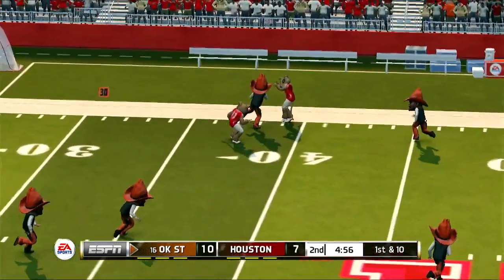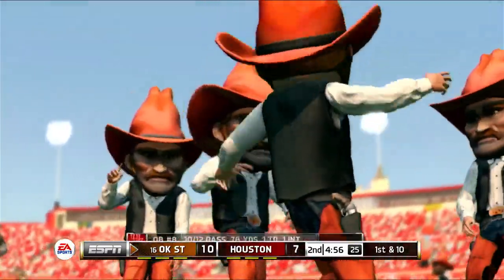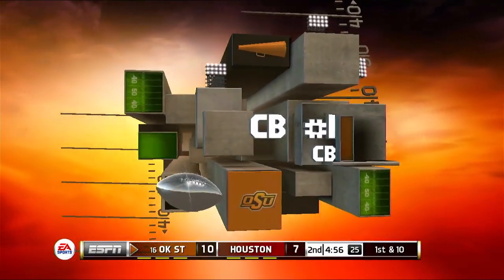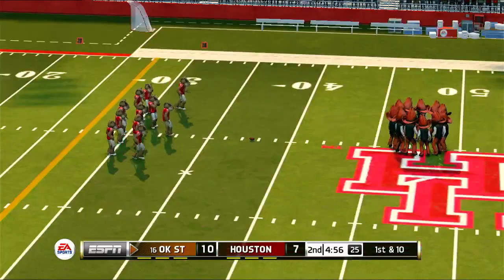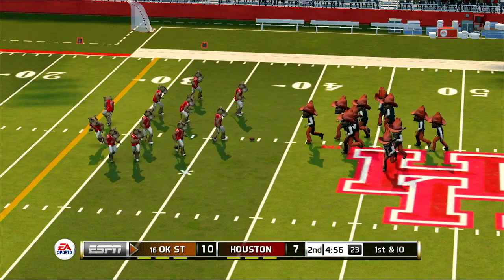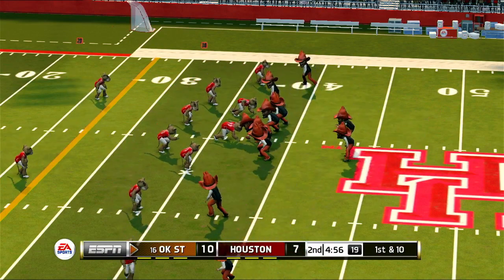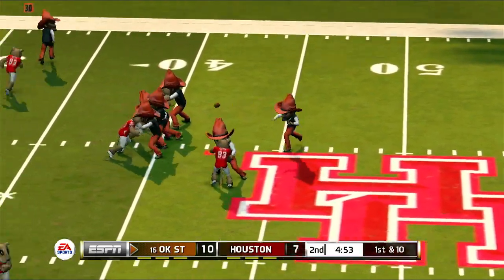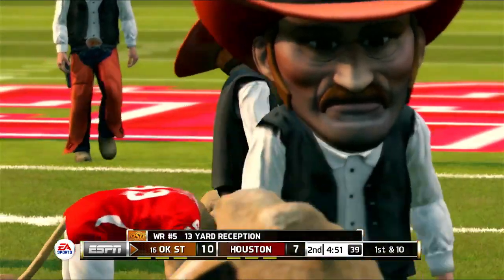Passes left, going the other way. It's a good play when the corner can break up a pass, but it's even better when he can bring it in for an interception. Back to the action now here in the second quarter. Oklahoma State is up a field goal. And it's caught. He's hit and taken down.